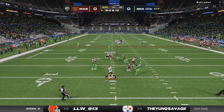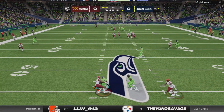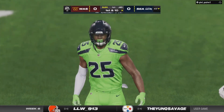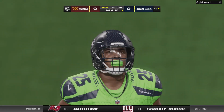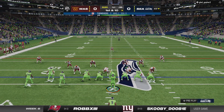Back to throw. Daniels. Into double coverage, and it's intercepted. And the Seahawks are going to take possession here at their own 47-yard line. Well, that is a quick lesson on how difficult this defense is to throw against. An interception on their initial drive of the ball game.